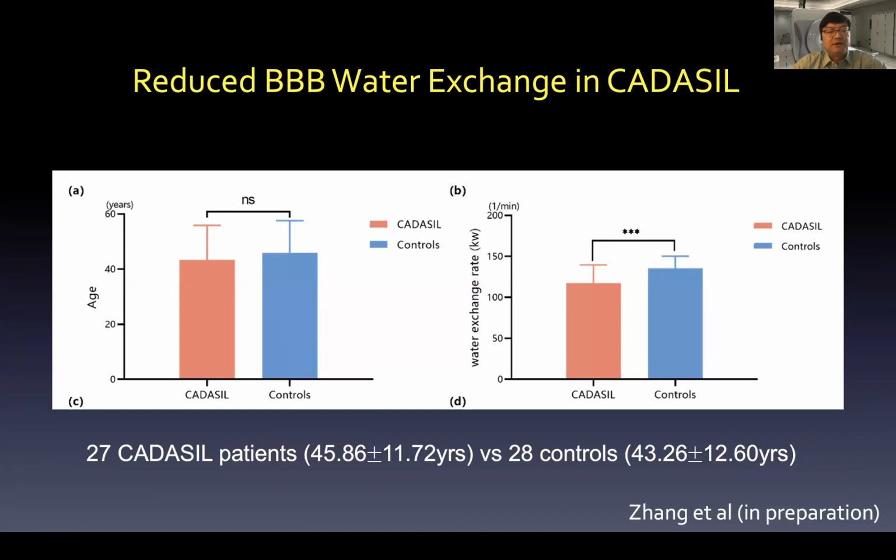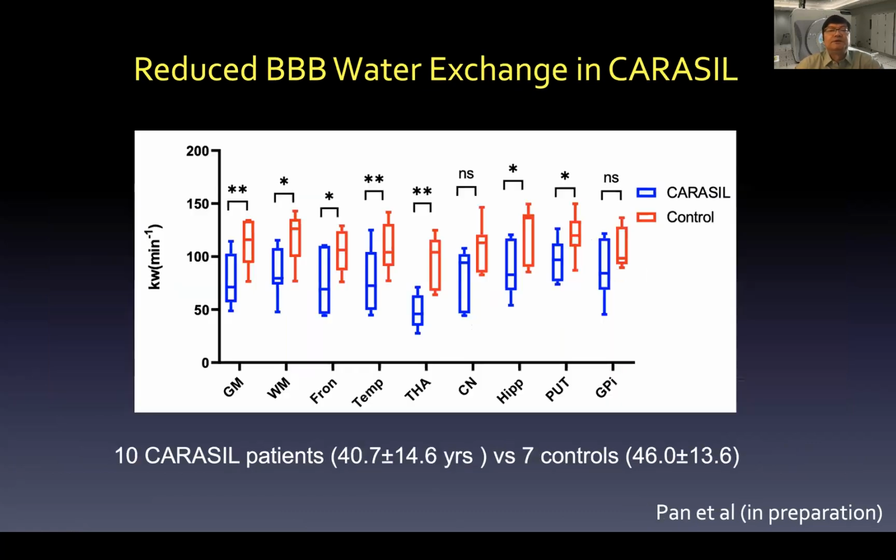We recently acquired data in CADASIL patients in China. CADASIL is a genetic form of small vessel disease, related to damage of the smooth muscles and also the pericytes. So they don't have the confounding effects of amyloid related to the dementia. In 27 CADASIL patients versus 28 controls, we saw significant reduction of KW, but CBF was not significantly different, although it was decreased a little bit. Again, this suggests damage of BBB is related to reduced KW.